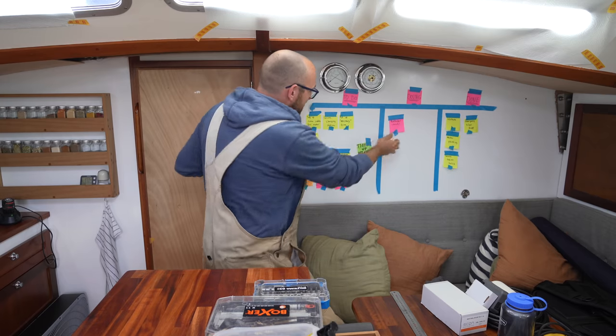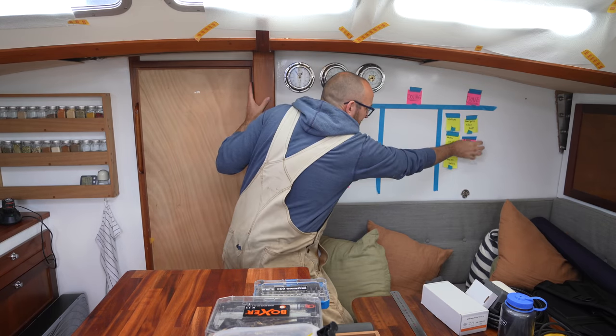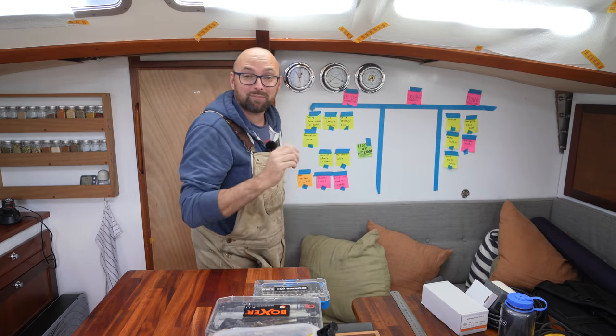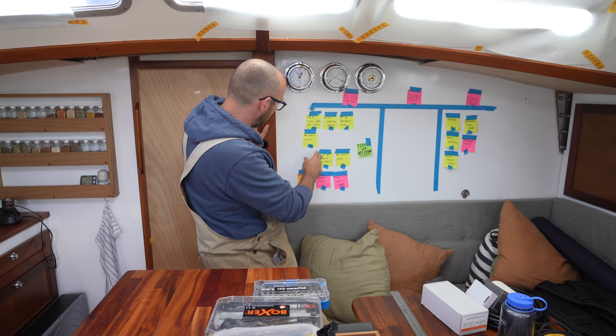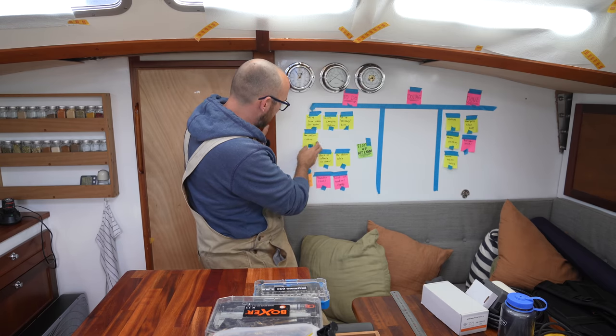I am very excited to be able to close this rod kicker task, because that means we are one step closer to being able to sail. There's more rigging stuff coming up tomorrow, but for now I want to get started on the nav station task.